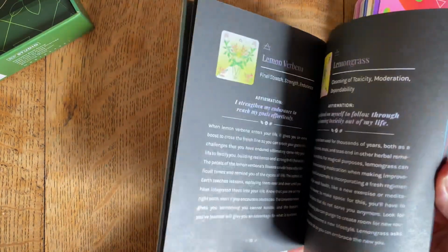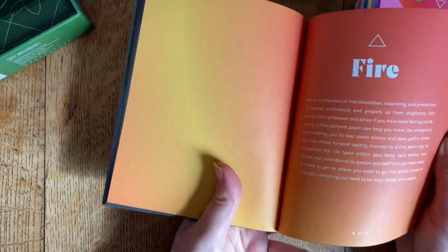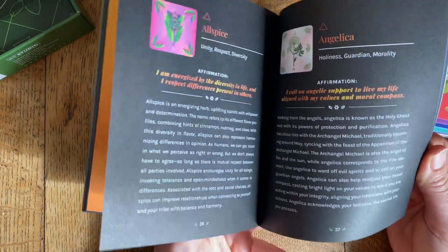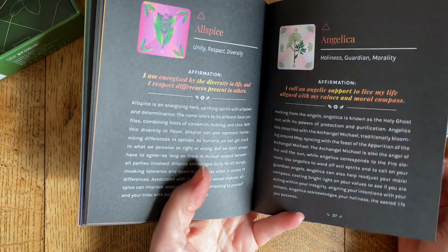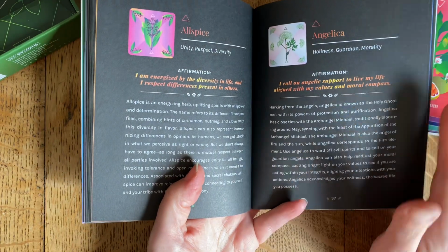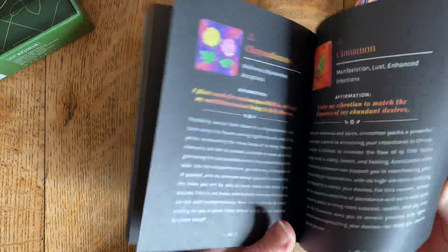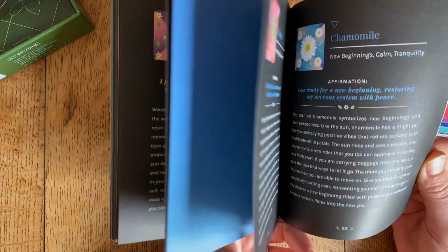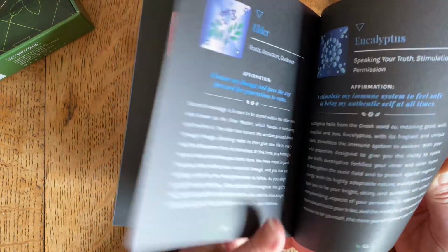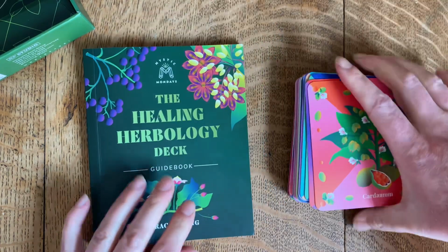So you could use this deck on its own, and I think it would make a lovely deck to add to a larger reading. If you have a favorite deck that you're using, and then you choose to ask for wisdom from the herbs to support that reading, I think that would work really beautifully as well. It's certainly a nice way to explore decks working together and the energy that you want to call in.